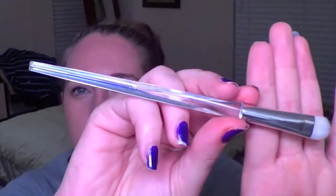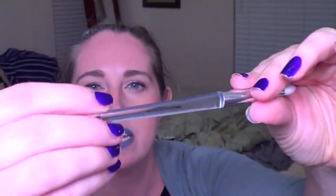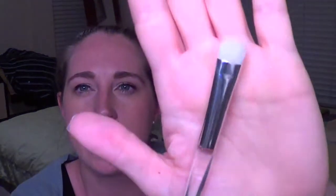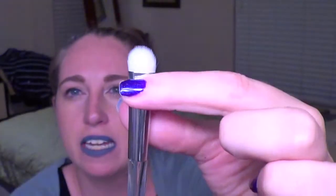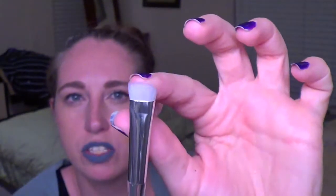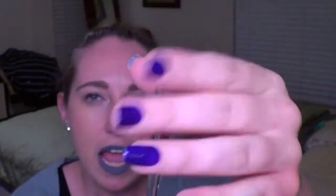So here we go. This is the first brush, and it has a kind of clear wand, and it has like a diamond pattern, so this isn't going to go rolling off your desk, which is kind of nice. It has a silver ferrule, and it is just, again, a small kind of shader brush. It's very soft, and I'm pretty sure these are synthetic. I think they're cruelty-free, and I pretty much just love any shader brushes I can get. It looks very similar to what they already have, although these hairs might be a little bit different.